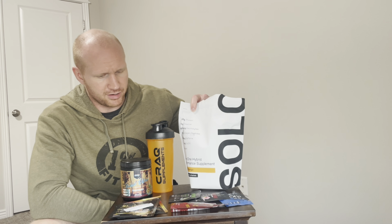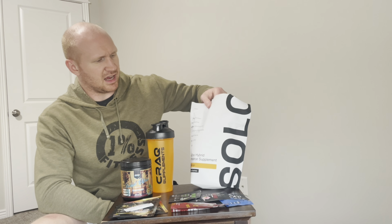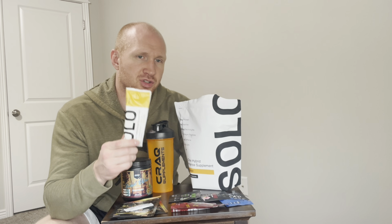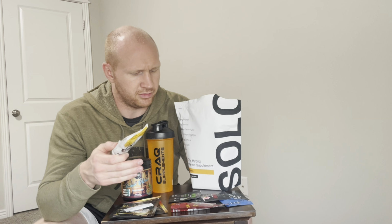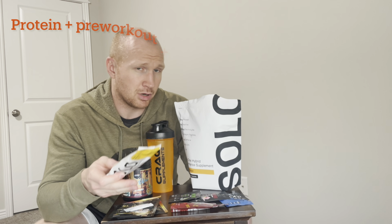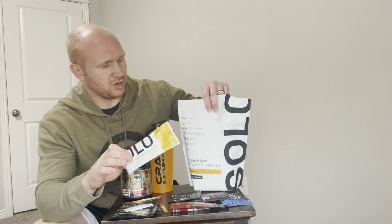I think the only one left, probably the best one, as far as well-rounded and just overall energy, is Solo. Now, I bought this pack. This is kind of the normal pack that you would buy, which has 12 individual servings in here. And you mix with about 10 to 12 ounces of water, so a little bit more water than you would with some of these others that you can take with about 6 ounces or 8 ounces of water. So a little bit bigger of a shake, and it's a protein shake and a pre-workout and electrolytes. It's got all of it in one. It's extremely unique. I don't know of any other brand that's doing this.